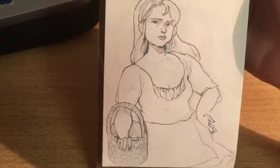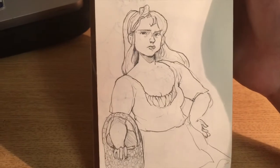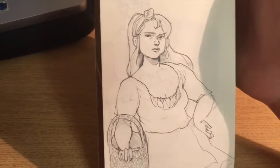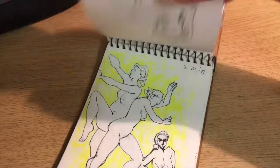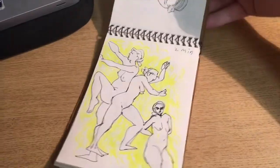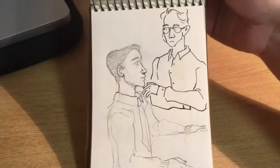This is some kind of milkmaid. That's what I was thinking when I drew it. I don't know. She just looks kind of like a medieval maid or something. Oh, there's more of the figure drawing stuff. Some boys.